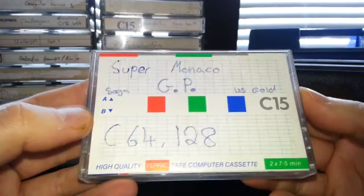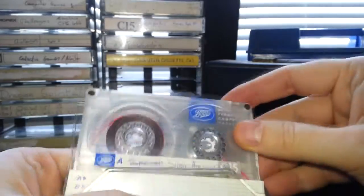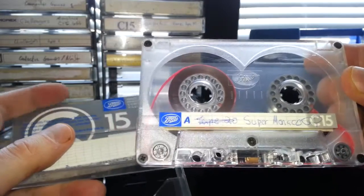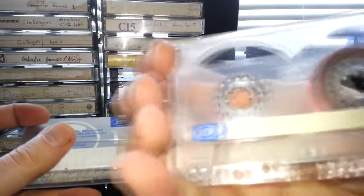Super Monaco Grand Prix. Oh, a Boots cassette. That's a nice cassette now, isn't it? Looks like a C15. Yeah, these are late 80s cassettes when they became totally transparent.